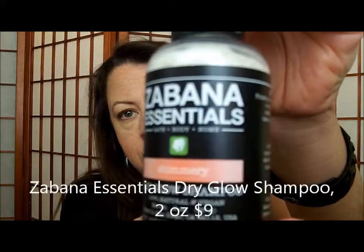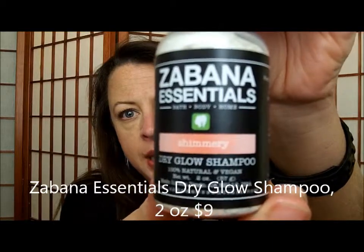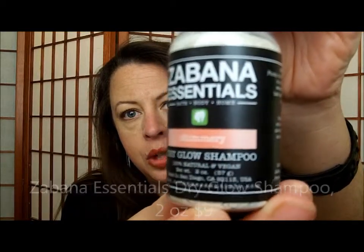Zabana Essentials. And this is Shimmery Dry Glow Shampoo. Wow. 100% natural and vegan. It's made in San Diego, California. And Zabana, I'm not really sure. I'm intrigued by this, but I'm not gonna lie, I'm a little scared by it too. Dry shampoo I use, and I use lots of it. Like, I use it several times a week.